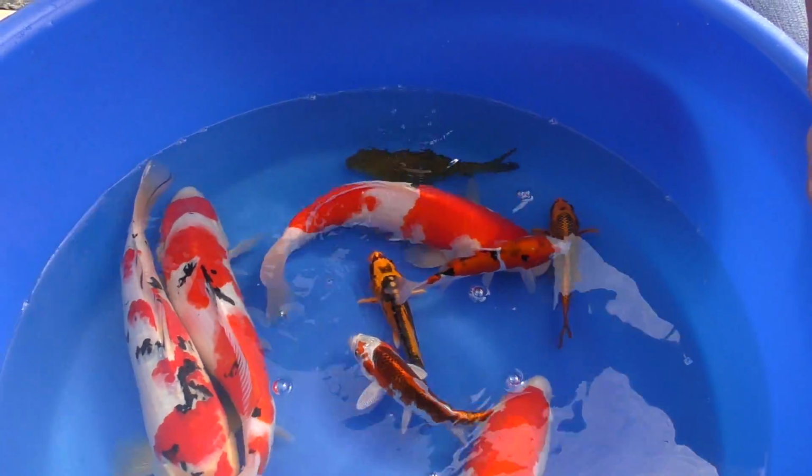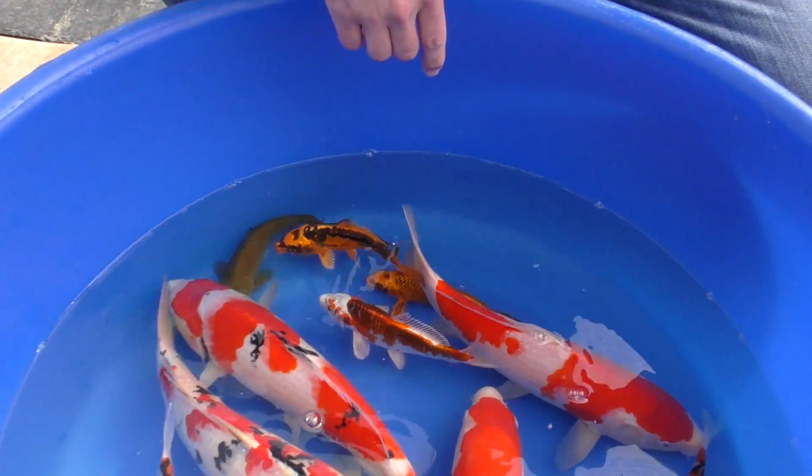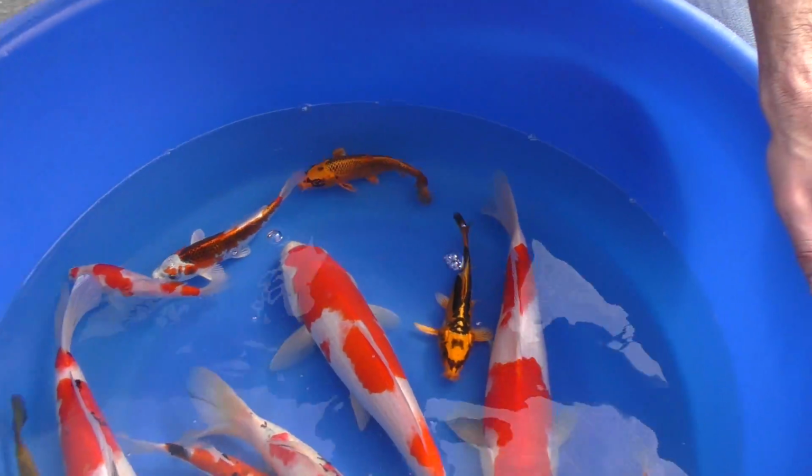So maybe I'll hang on to that one. We could have a growing contest. There you go. You grow these, I'll grow this one. Well, you might have a little bit of an advantage because it's a chagoi, but I'm up to the challenge. Let's give it a shot. Okay, let's do that. All right.